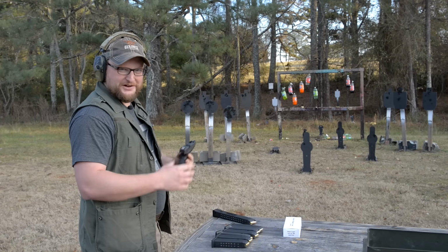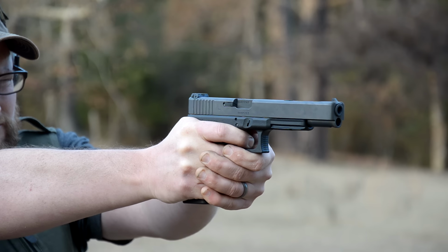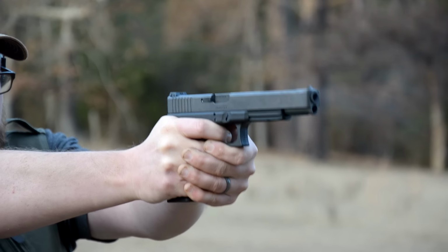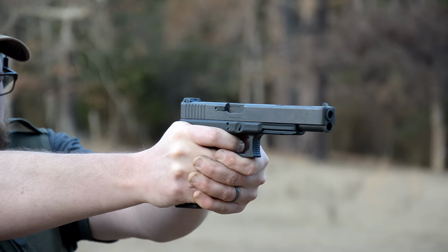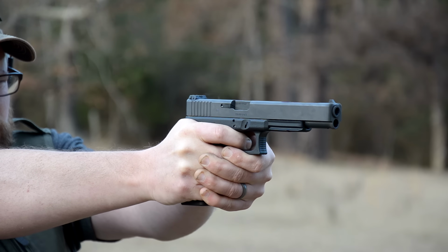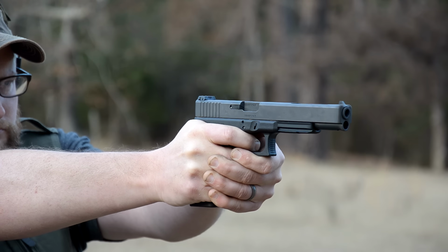All right, well, Chad's making this look boringly awesome. 17Ls are really an awesome gun in general. You shot one Glock, you shot them all. A lot of them are pretty similar. I'm a big fan of Glocks. I do love the Glock 19s, probably one of my favorite 9mm that's out there. And the 17L's always been an intriguing gun to me.